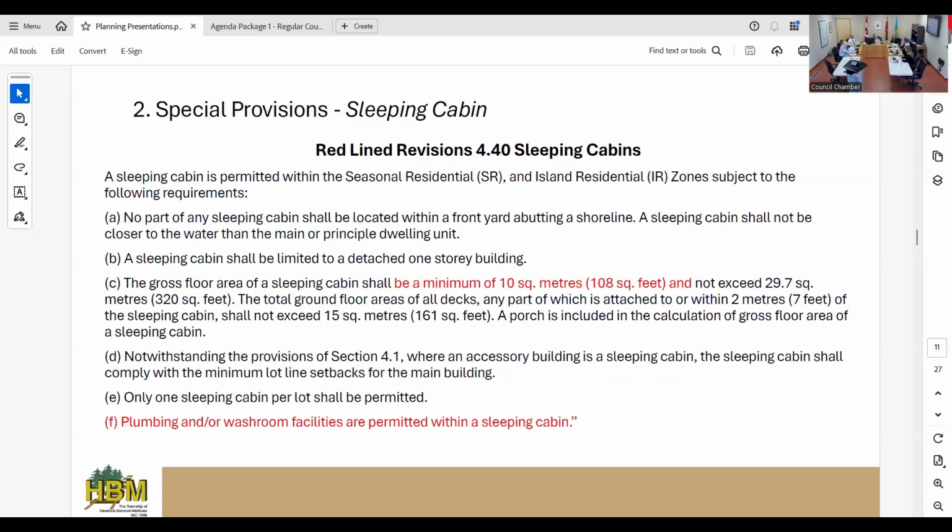So with that, these are the special provisions for the sleeping cabins, section 4.40. So the purpose of this amendment is to propose the minimum square footage of 108 square feet or 10 square meters for sleeping cabins, and to allow plumbing facilities within a sleeping cabin. As we see here, we've just a red line revision showing the revisions to subsection C and the addition of subsection F. So township staff, we've been dealing with sleeping cabins that were built without building permits and have had to obtain planning relief after construction that do not comply with our zoning bylaw.